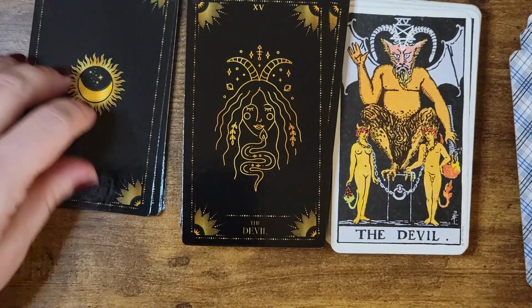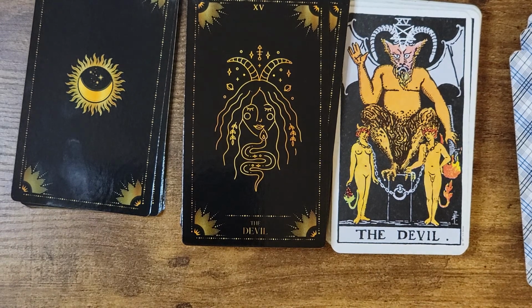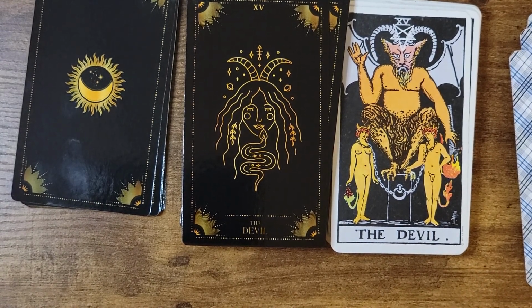And then we have the Devil card. Here we have a snake, and snakes are regeneration, right? We've got the horns here for, I think, Capricorn. We've only got the feminine figure. We've got some space in the head, or around the head. I feel like I only feel opportunity for growth in this card. I don't really feel much addiction from the card. I almost feel like it's the darkness before transformation or revelation, maybe.